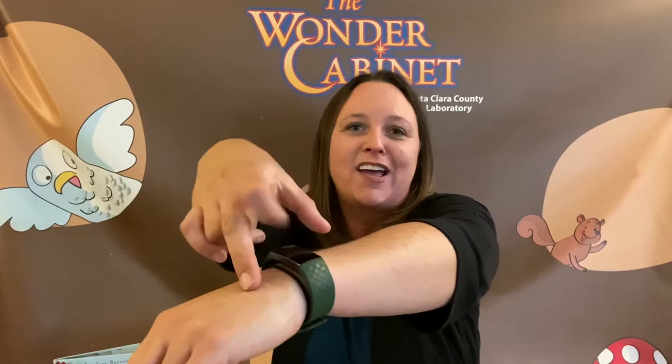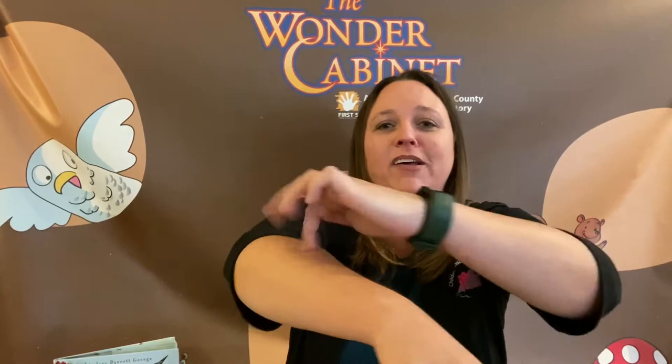Slowly, slowly creeps the garden snail. Slowly, slowly down the garden trail. Quickly, quickly, quickly runs the little mouse. Quickly, quickly, quickly runs up to his little house. Squeak!